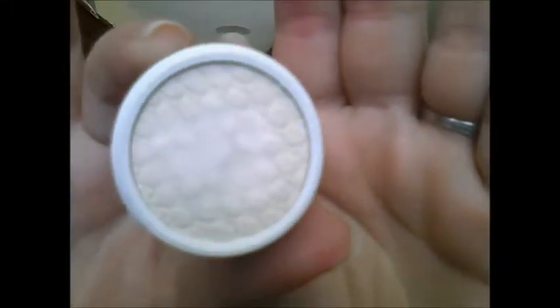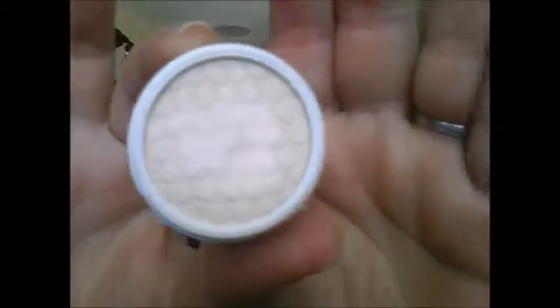Then the next color that came in there is Girly. I don't know if you're going to get the full effect in there. It looks white, but it's a gold, shimmery, not even shimmery, what is it described as? Pearlized shade. Let's put this one right here. The name, even the description, basically says what it is. It's a pearlized color.